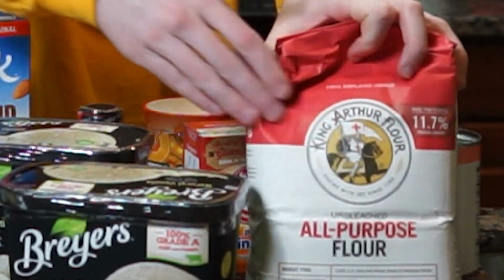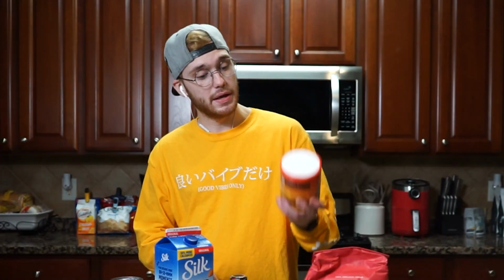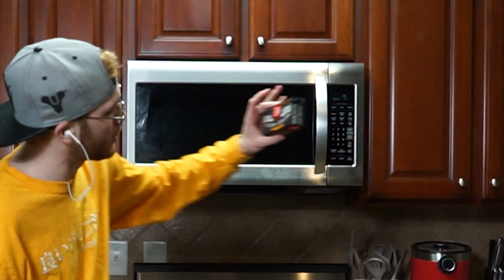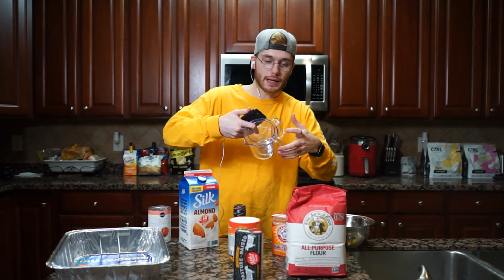We got some all-purpose flour, some baking soda, lemon juice for some reason. This goes in there, right? Obviously, we got some peach slices, some milk, a pinch of salt, the Peach Cobbler GFUEL itself, and some vanilla ice cream to put on top of it. And it's melting. I've had this out for too long. Okay. Oh, and we have butter too. You always need butter.